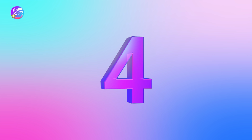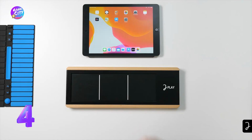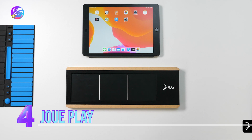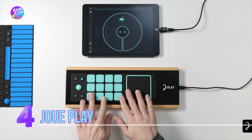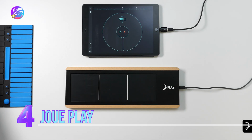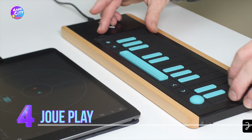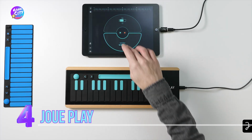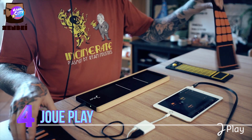Number 4. The Jouer Play. The Jouer Play consists of a bass unit and several rubber strips that lay down over the top of the bass unit. These strips consist of a touch-sensitive and responsive material with various shapes and patterns, allowing for expressive slide gestures and programmable responses. The Jouer Play really shines in a noticeable way.